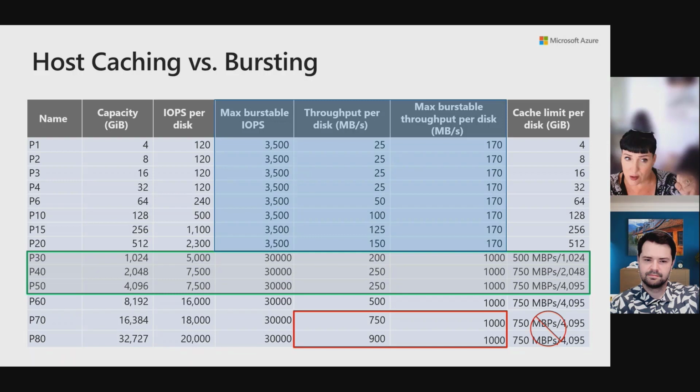see that circle around P30s through P50s. Now, you may be wondering why I'm going there and not automatically going to the P60s, P70s, P80s that have higher megs per second. There is something called host-level caching. Host-level read-only, and read-only, not read-write, is fantastic for data files. We don't do write because we want those data files to write through. But notice the cache limit and the actual megs per second. This is free to you.